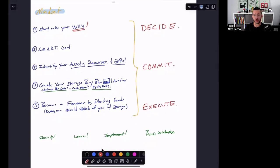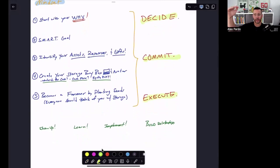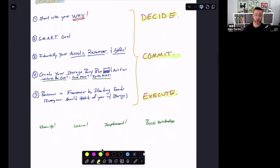When things get difficult, when you don't feel like honoring your daily non-negotiables, when you don't feel like building your list, having meaningful conversations, analyzing a deal, making an offer, your why is what's going to push you to do those things because you committed, right? It's on the right-hand side here, but you have to decide, then you have to commit, and then you have to execute. This is everything. Decide, commit, execute.